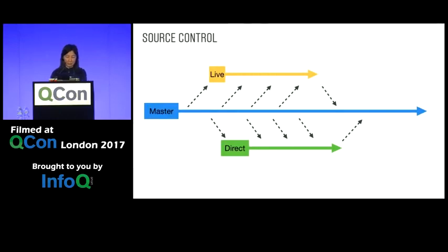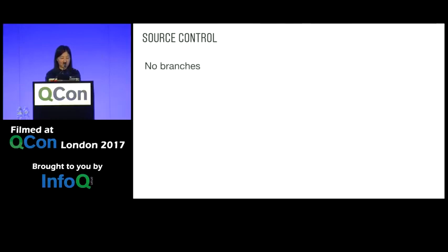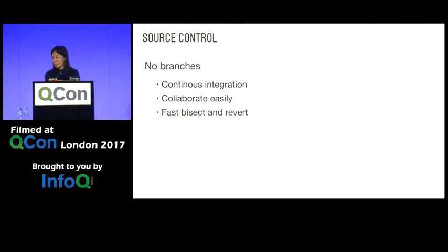So instead of a branch management model for various features, we adopted the one master approach. With no branches, every diff needs to keep master working. So it's a continuous integration process. Engineers can collaborate much more easily. They don't have to think which repo or which branch a particular feature is being developed on. It's much easier to bisect problems and revert diffs when necessary. And we can continue to monitor performance for all features at the same time with pretty minimum overhead.